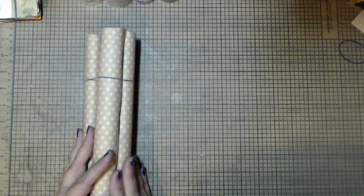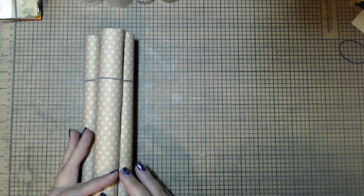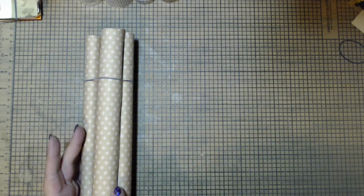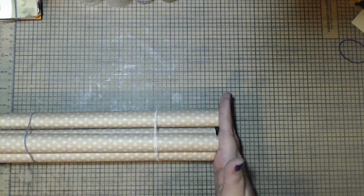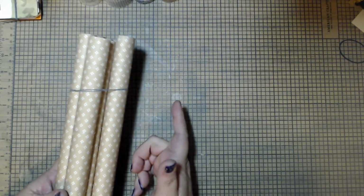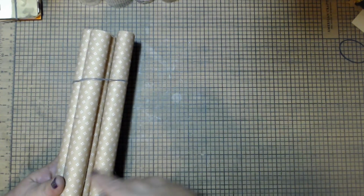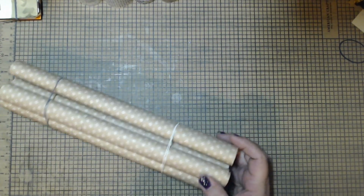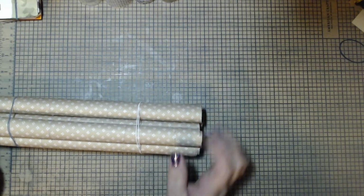Let's see what we have next. All right, next up we have this vintage contact paper. It is 12 inches by 18 inches. I rolled these the opposite direction from the original, because they originally rolled on the 12-inch side. Now they're rolled on the 18-inch side, so that they're easier to work with when you get them. This is lot number 5, and these are $1.